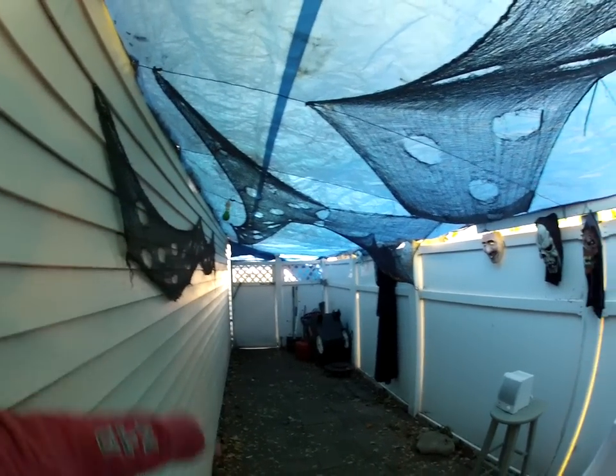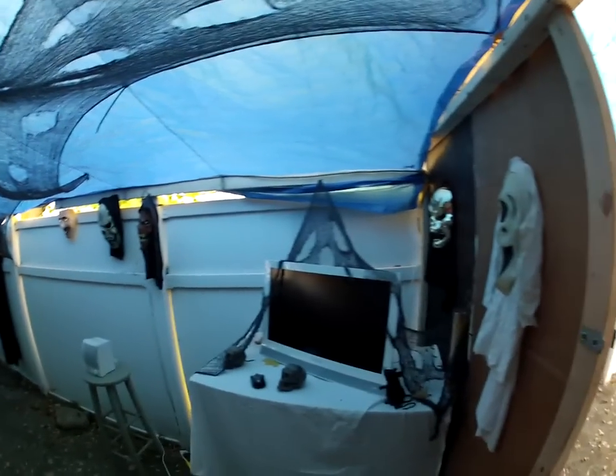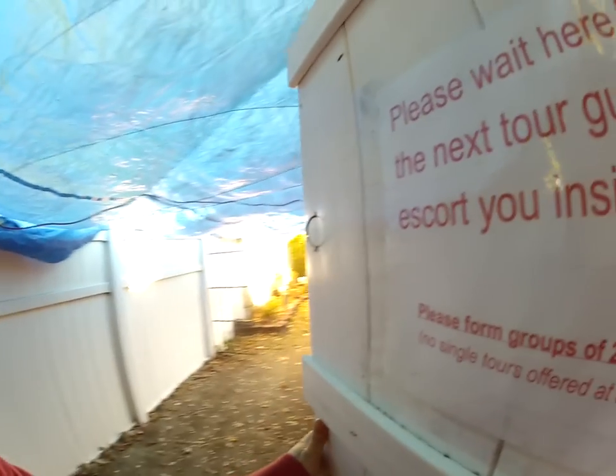I have a green light to light this area up. It's really nice at night. Of course, during the day, everything looks pretty plain.